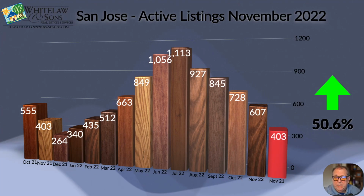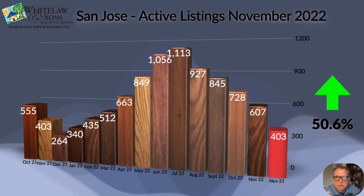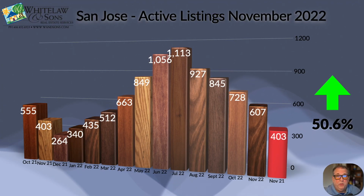Now, in San Jose, year over year, that number was up almost 51% at 50.6. Last year, we had 403 homes active in November in San Jose. This month we had 607. So a dramatic increase in the amount of homes that we're looking at that folks could potentially buy.